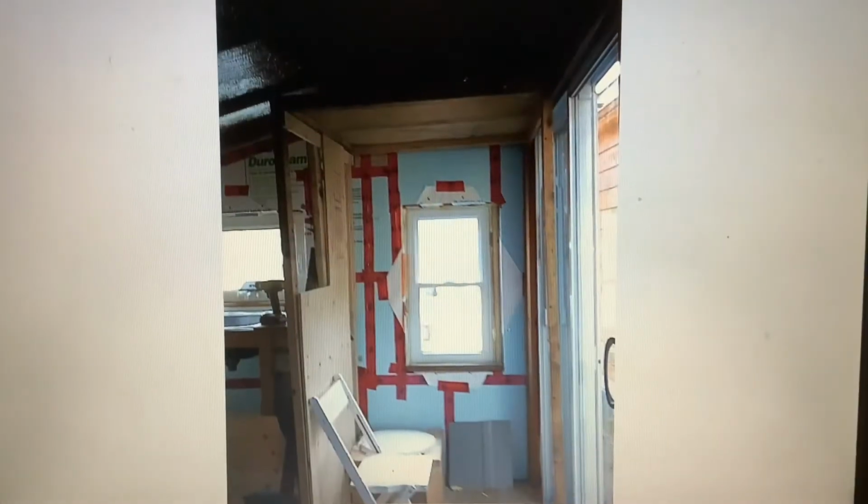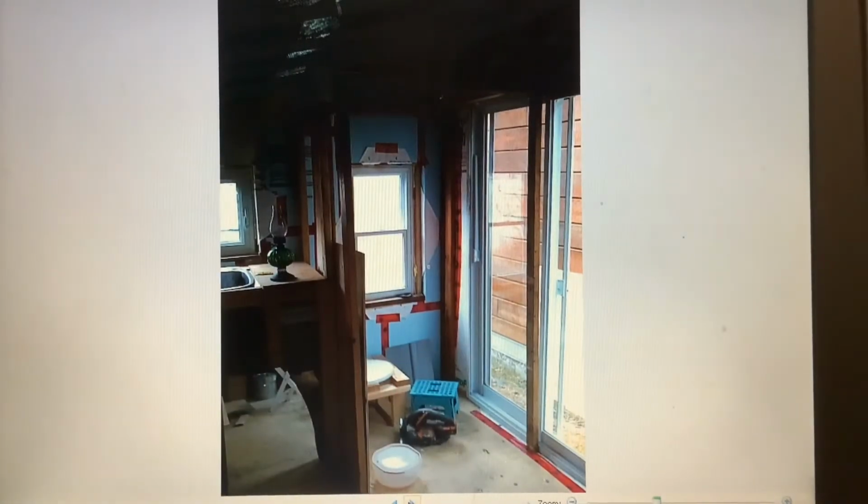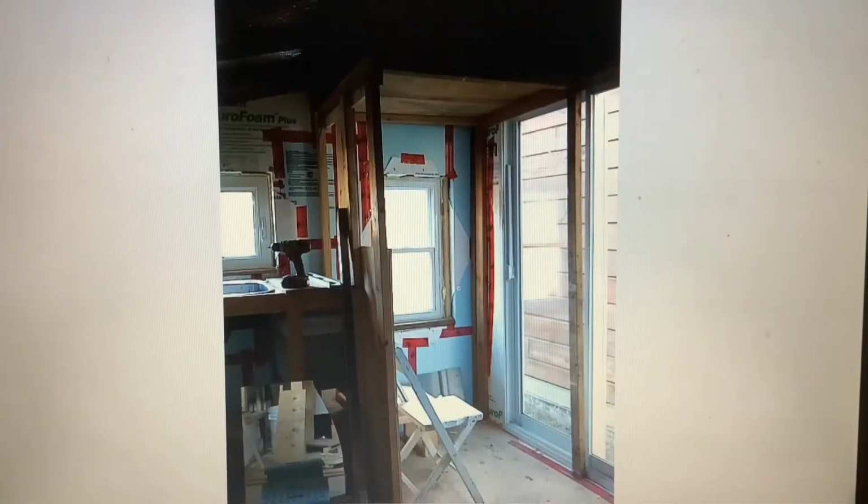That little gray and white DC cooler there didn't work out very well, so I just got rid of that. Building the little interior walls was really fun. I didn't really plan the bathroom very well, other than I wanted it really bright, but it still worked out.